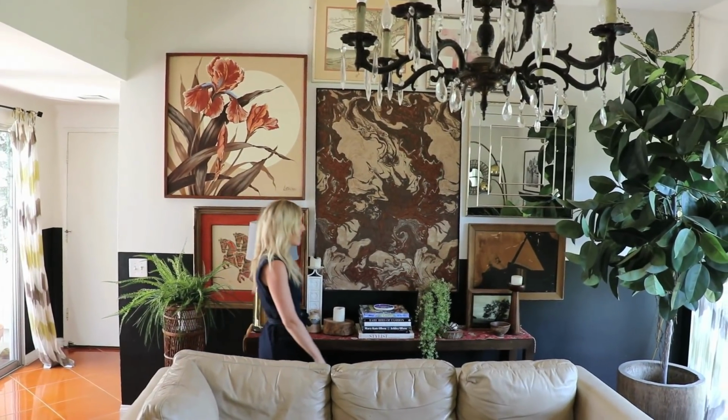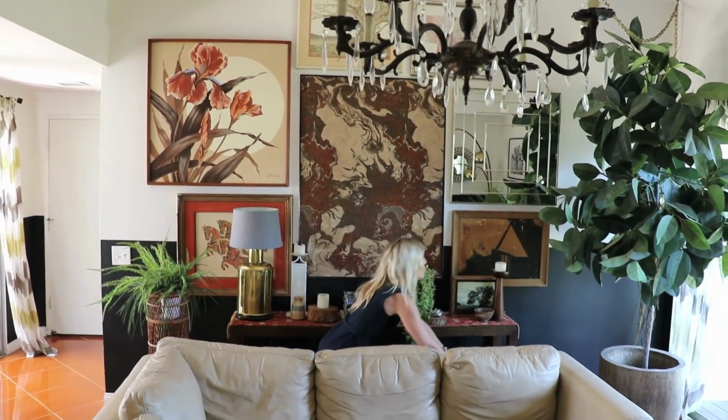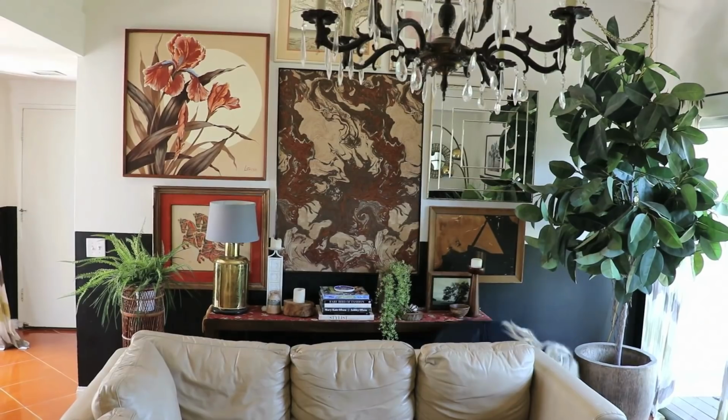Even though it's not a ton of space, we can go in and out and walk through into the outside area and it feels fluid. Yeah, it does. It feels really fluid, and this house is all about fluidity. It's mid-century and it's really open.